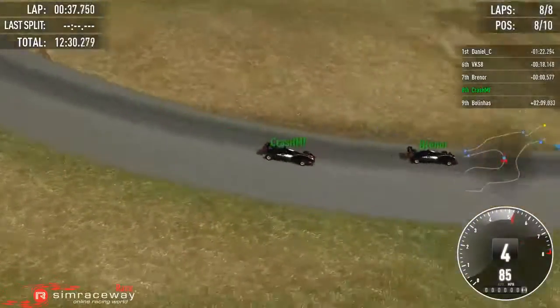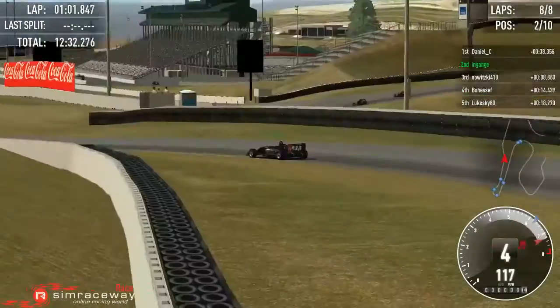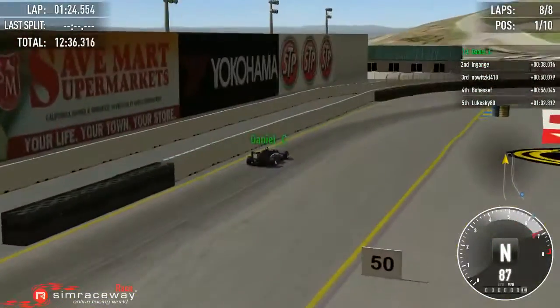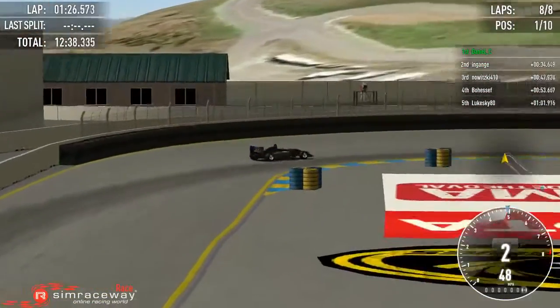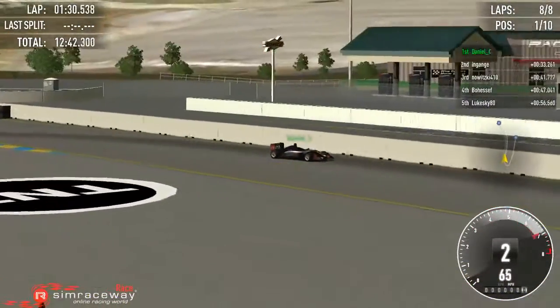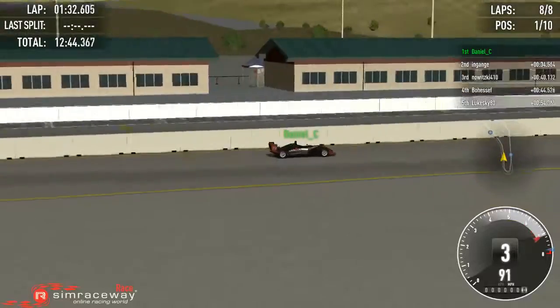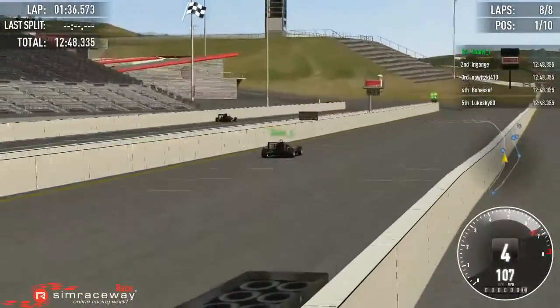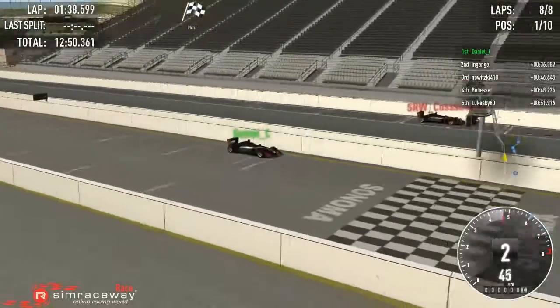Daniel C is going to come through these last couple of corners as a winner of the Sim Raceway Sunday Race Off. He was dominant in qualifying, and he's dominant here today. He's going to cross the start finish line. A winner here at Sonoma. It's been a tremendous start and a tremendous finish. Daniel C wins the Formula 3 race for week 39.